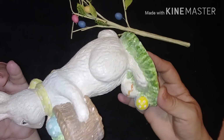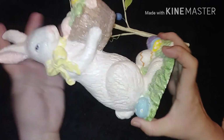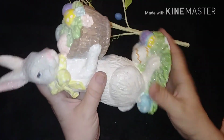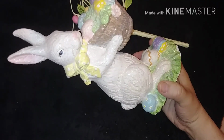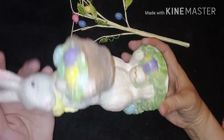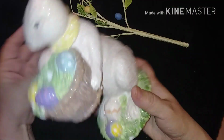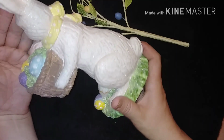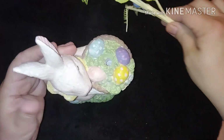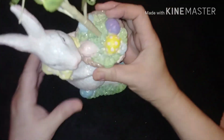And yeah, he's gorgeous, I thought. So he looks, I guess, like a plaster, maybe a heavy papier-mâché. He's not heavy, but he's not as light as papier-mâché. So, you know, I'm not sure exactly what he is, and he does have a little nick right there, but he's vintage, so you know you have to accept that he may not be perfect. Well, I don't know if he's vintage, he's old school, but his little branch goes in there, and I thought he was so cute. And I paid $2 for him.